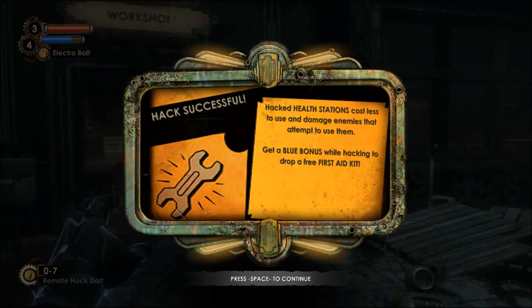Hack successful. Hacked health stations cost less to use and damage enemies that attempt to use them. Get a blue bonus while hacking to drop a free first aid kit.